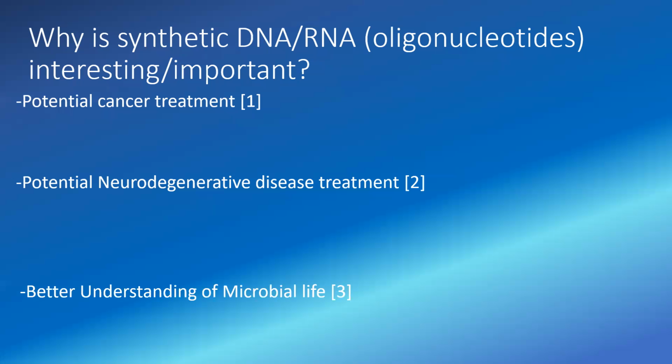Another application is a better understanding of microbial life. And this is how I first found out that oligonucleotides existed, or how I got interested myself. The research I do with Dr. Dodsworth in biology deals with these things a little bit.